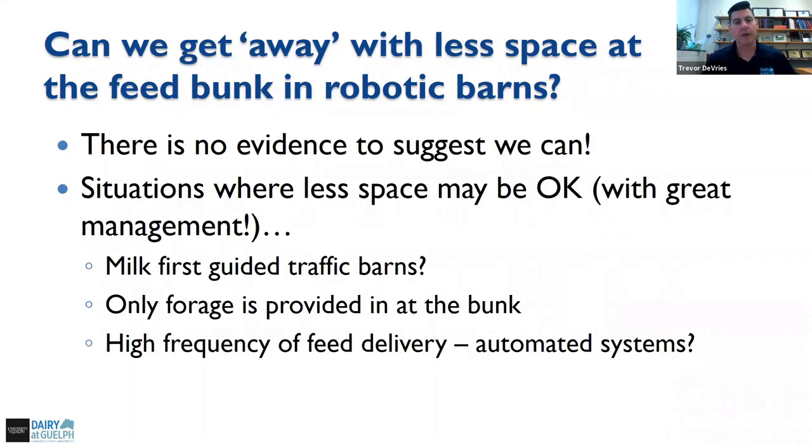And so going back to my question, can we get away with less space at the feed bunk in these robotic barns? My answer is, I guess, we don't have any evidence to suggest we can. There may be situations where it may be okay, and I put a big maybe there, and say that it has to come with great management, and particularly feeding management.